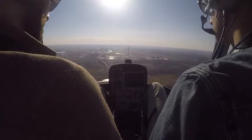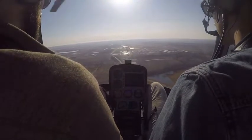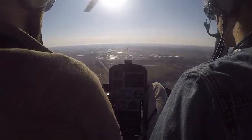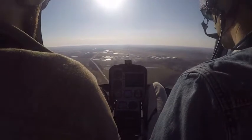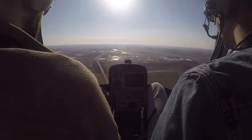Yeah, this looks good. So maybe just a hair faster. So without pulling any power, just kind of push forward. That'll increase our airspeed and it'll increase our rate of descent right to where we want it to be. There you go. Who puts a helicopter ramp right by a bunch of wires? Right.